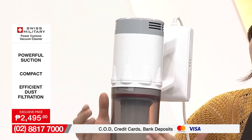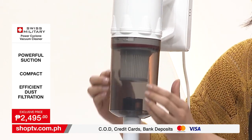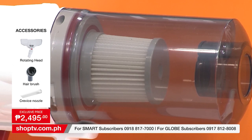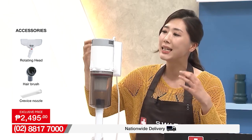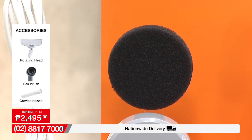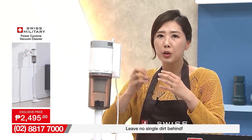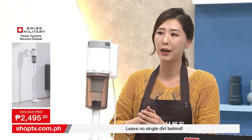And with that, it's going to suck in all the dust, and your dust debris will be piled up in this dustbin. And there is a smart dust filter. It's washable, it's reusable, so you can pretty much use it semi-permanently. And on the top, there's an air outlet. With Swiss military technology, there is a black sponge inside and it's going to suck in the tiniest, the nastiest dust that's floating around your house, and it's going to purify the air, so you will have improved indoor air quality.